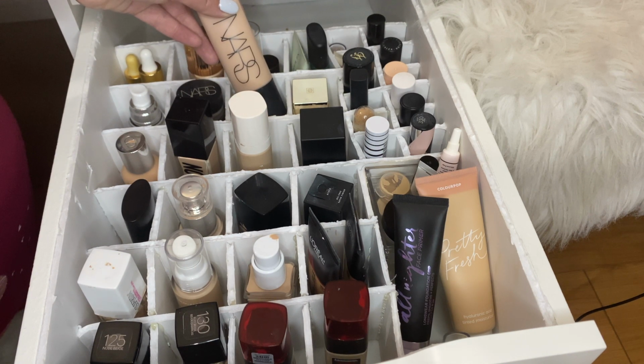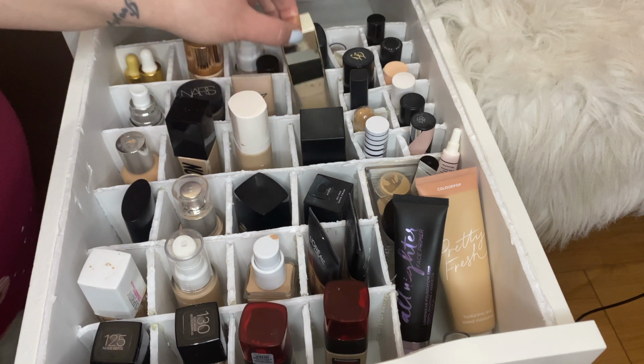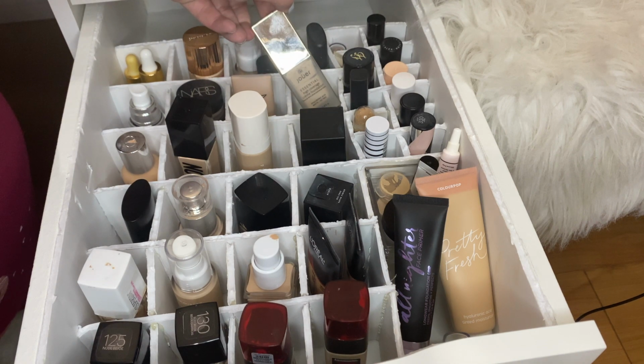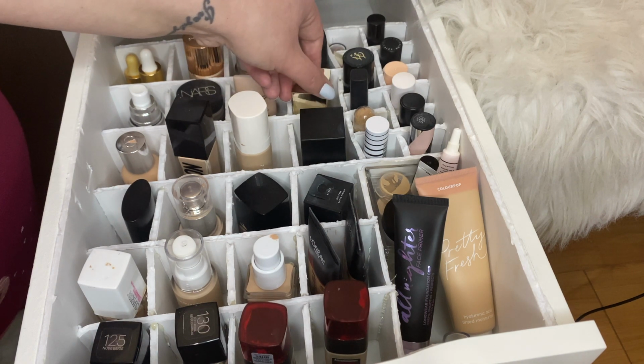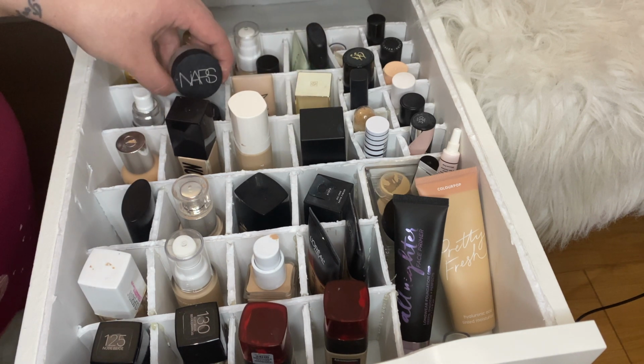I've actually really been liking this stuff, even though my face is more dry right now. I found that it sets down really nicely. Then I have the Jouer foundation. I really liked this for a minute, but now I'm not so sure. I think mine might be getting old, so it's separating and doesn't look that good on my skin anymore, but I still keep it around for now.